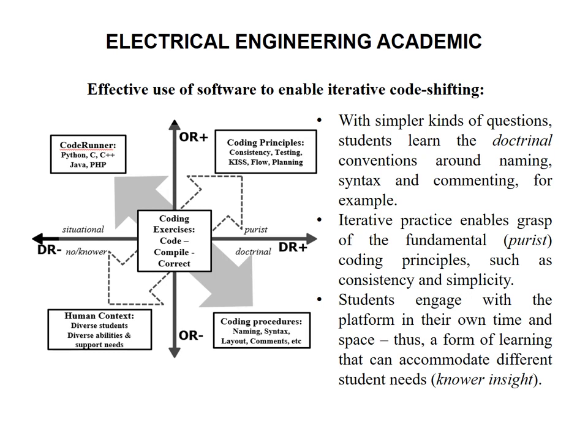Now, students can engage with this platform, Code Runner in our case, in their own time and space. It also offers multiple kinds of programming that the students can work on. So in a sense, the platform itself offers a form of learning that can accommodate different student needs. Knower insight, in other words.